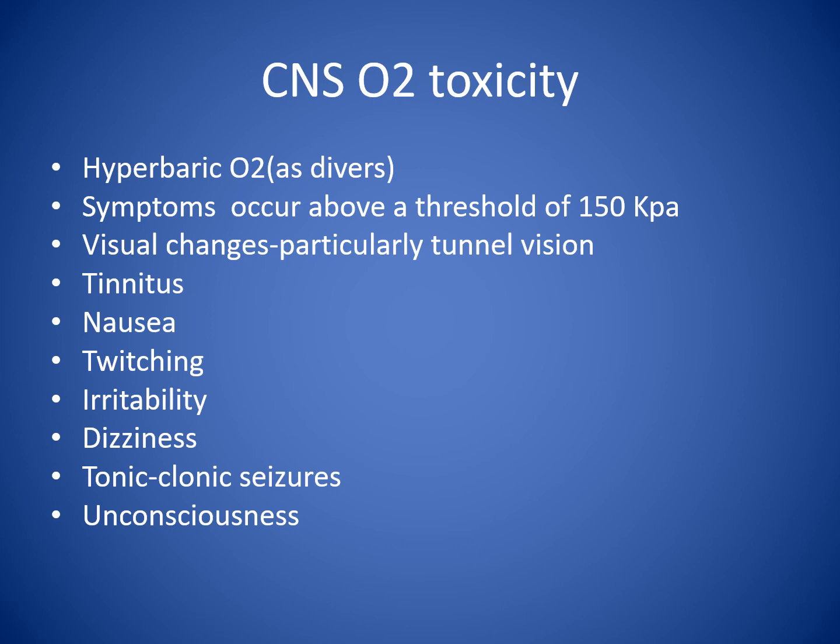CNS oxygen toxicity. This occurs only with hyperbaric oxygen, as in divers. Symptoms occur above a threshold of 150 kilopascal. Visual changes, particularly tunnel vision, tinnitus, nausea, twitching, irritability, dizziness, tonic-clonic seizures, and finally, unconsciousness.